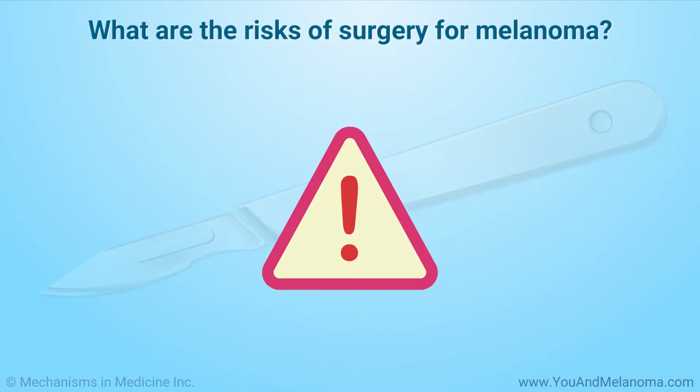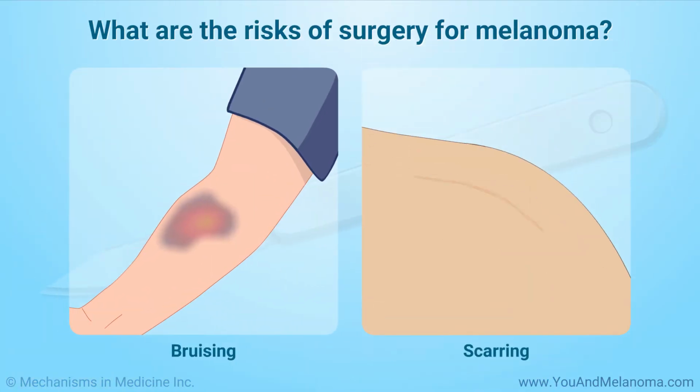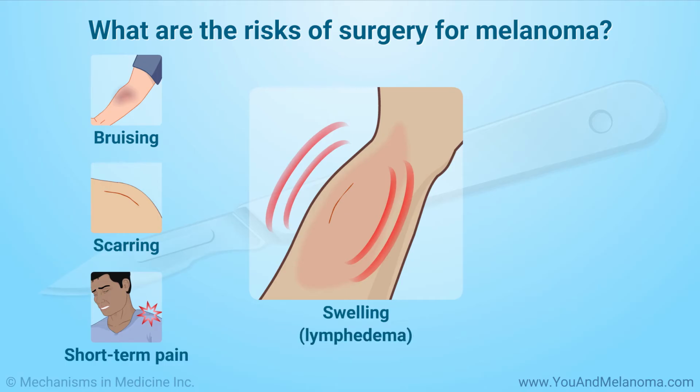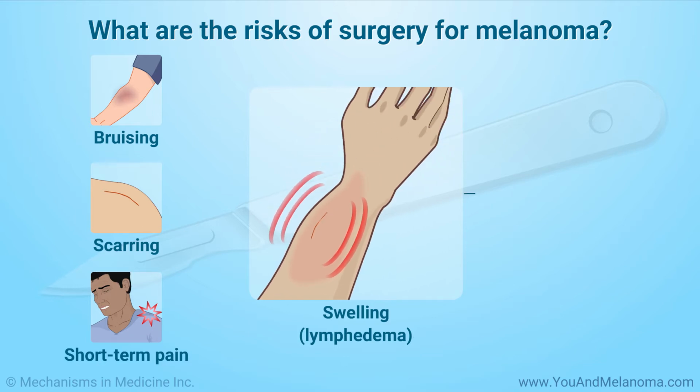Surgery may cause side effects such as bruising, scarring, and short-term pain and swelling. Surgery to remove lymph nodes may cause swelling or lymphedema at the site where the nodes were removed. In some cases, this might be permanent. Lymphedema may cause discomfort, skin redness, and stiffness in nearby joints. Tell your doctor if you have lymphedema.